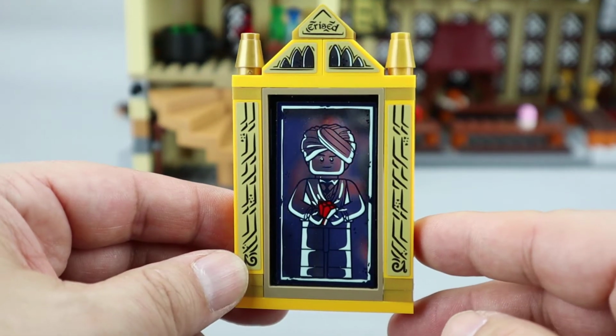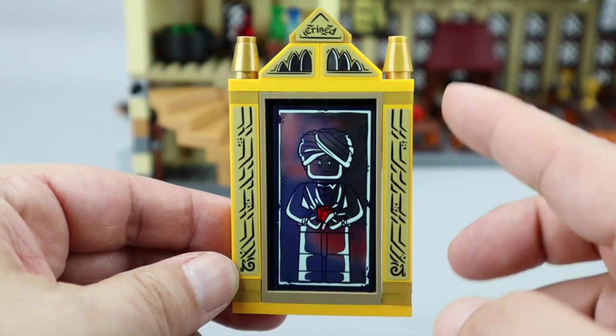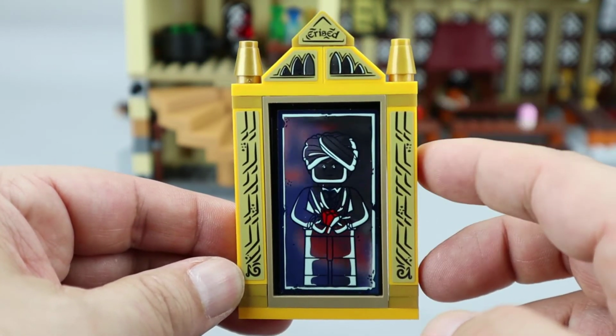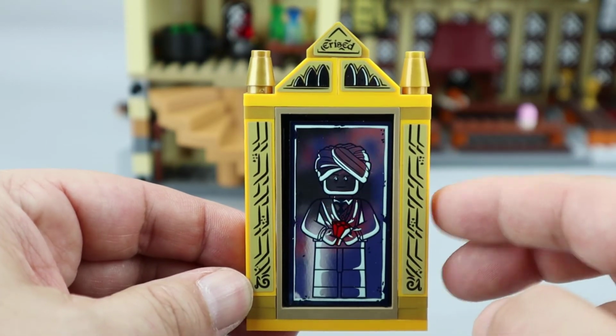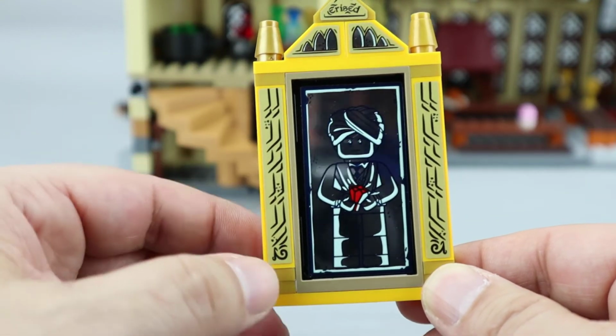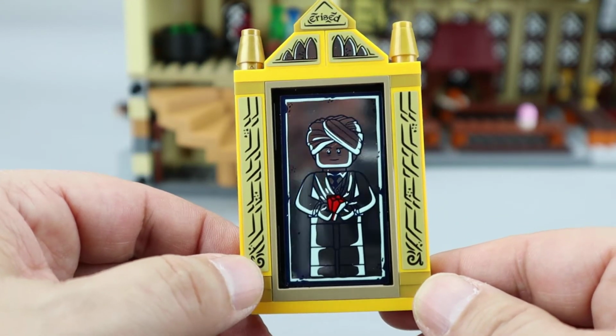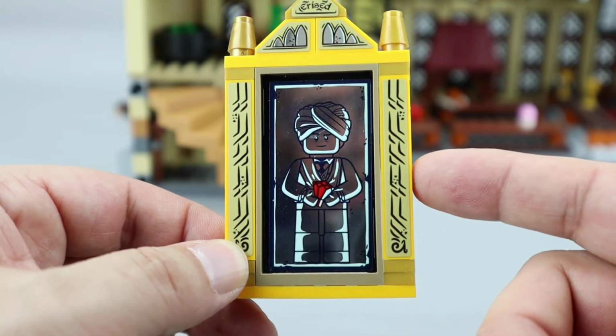The Mirror of Erised was done very nicely with these dark yellow and pearl gold colors. You can see up on top it actually has Erised written there in script, and then some runes or decorations along the sides, which I think turned out really well. There are 4 different mirrored stickers that go on here.